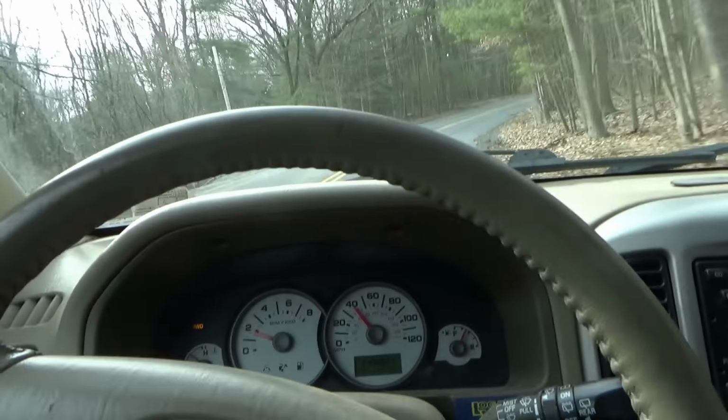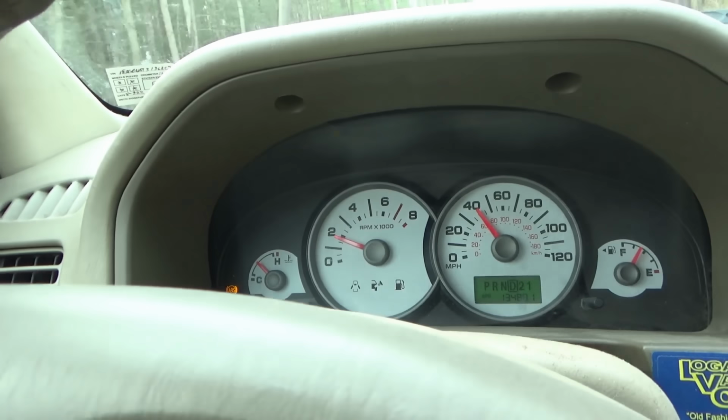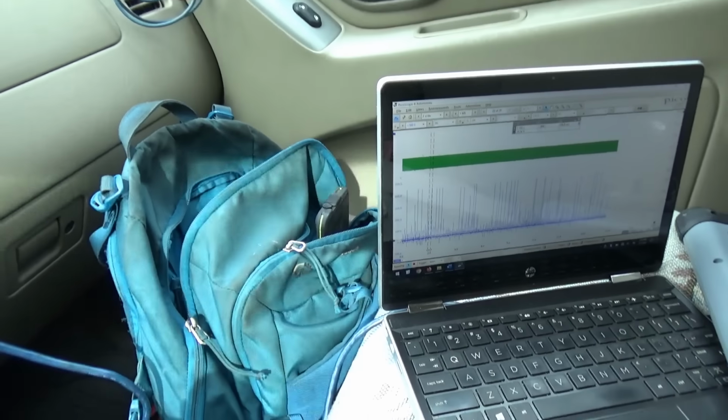Alright, we're going up the grade. Misfire is definitely fixed. That's 100% confirmed. Under 2,000 RPM, about half throttle, it would be bucking and jerking all over the place on the same hill. No glitches on the alternator. So I'm going to keep driving it for a while, but I have a suspicion that it's all related.